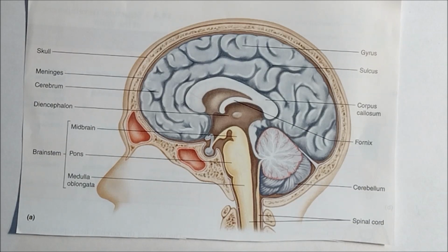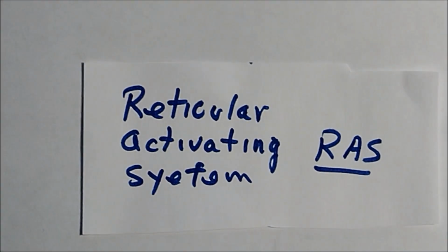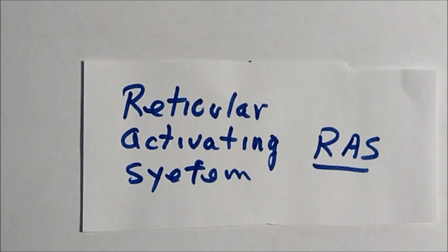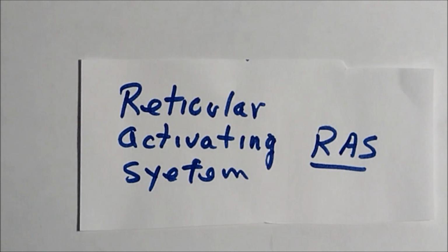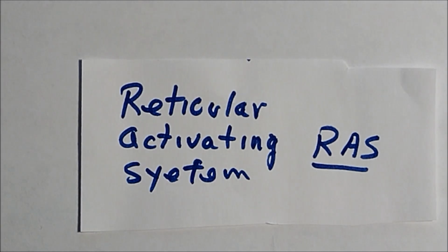Okay? And it's something called the reticular activating system. It's deep in the brain, which we're going to go to in our next module. It's called the RAS, the reticular activating system. It is designed to protect us from overload of stimulation. So it's like a filter, and it basically filters out about 99% of all of the stimulation or information that comes into our brain. It actually protects us so that we don't get overloaded.